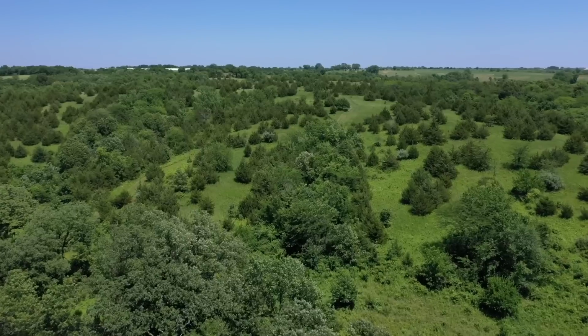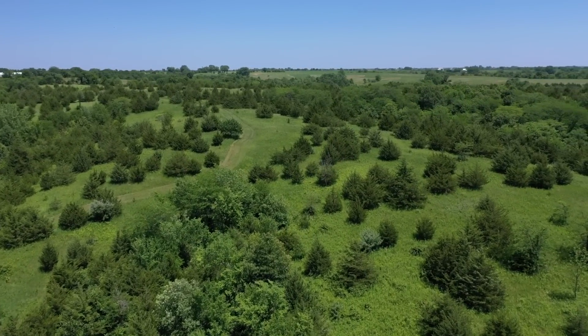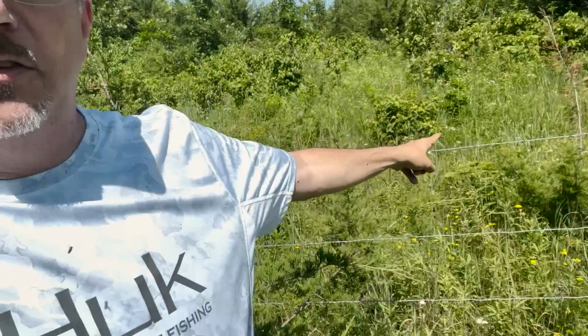Yep, there it is. Right there's our access. We're gonna come right down this hump right here. Not many cedars to cut out. Bring the X-mulcher into right here. Cross the fence right here.